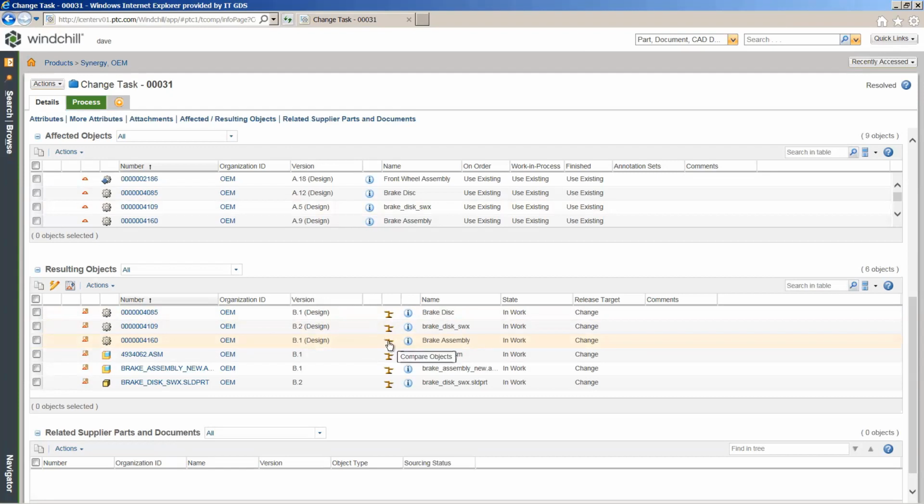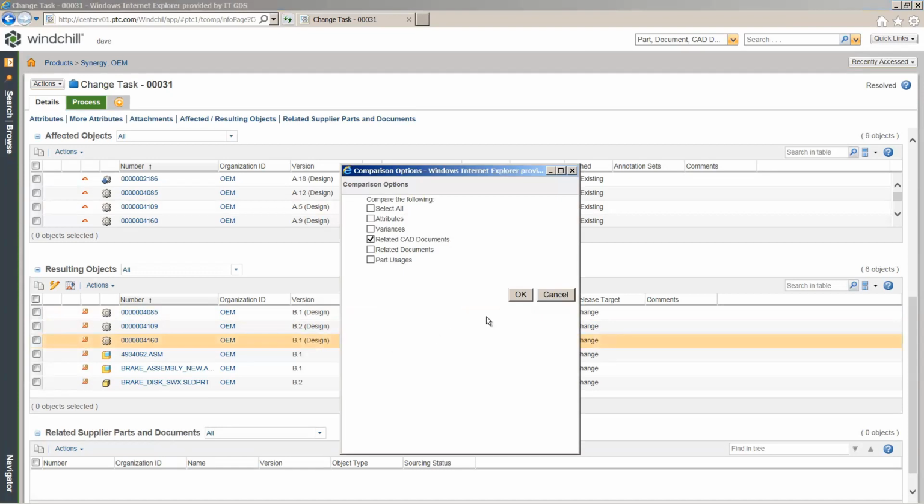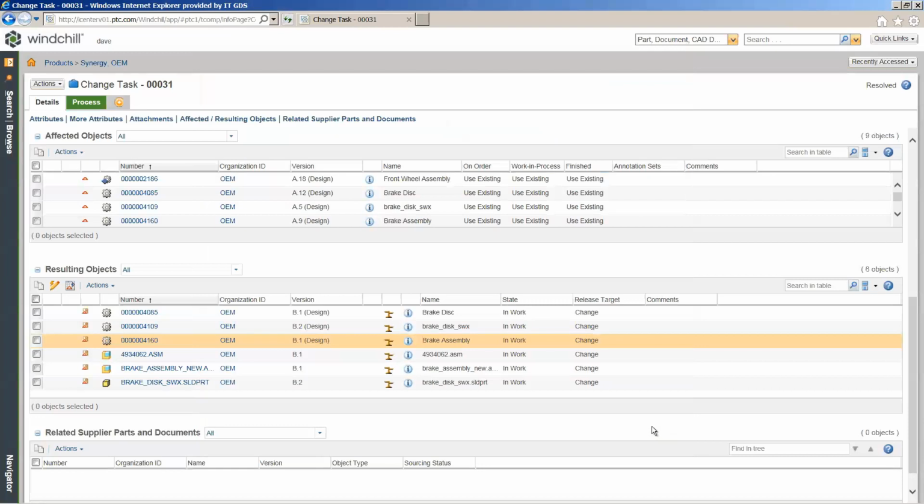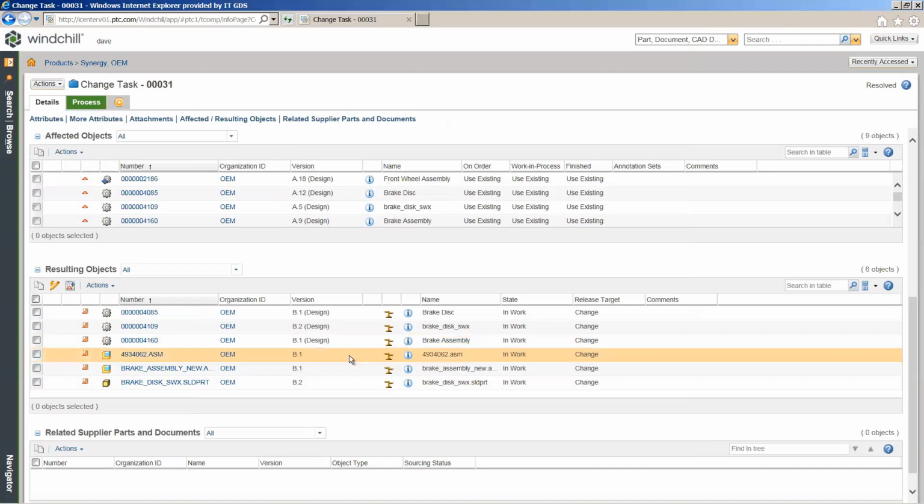And in line, what we can do here, which is very, very useful, is a direct comparison of the CAD information we can actually see here. So this is one of the ways we can make a before and after snapshot. I'll show you another way towards the end of this demo. But as we can see, as a part of that change task that Dave has performed, he has generated this new B.1 brake assembly. So I'm actually going to take a closer look at that.